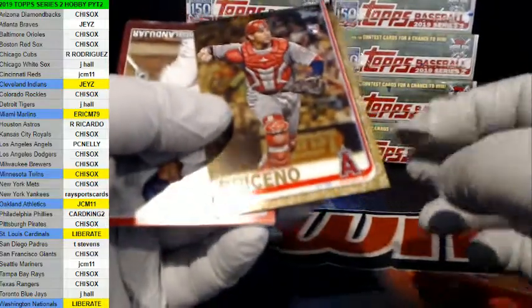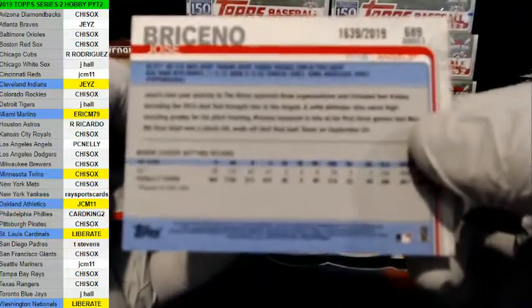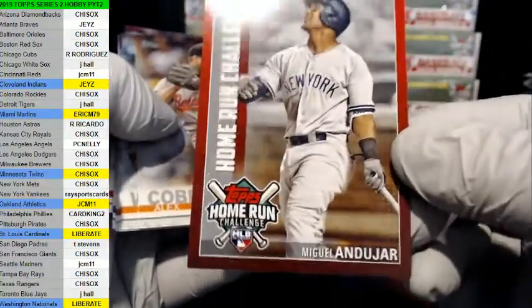See, Jose Bricino for the Angels, 1639 of 2019. And we have a home run challenge of Miguel Andujar for the Yankees.